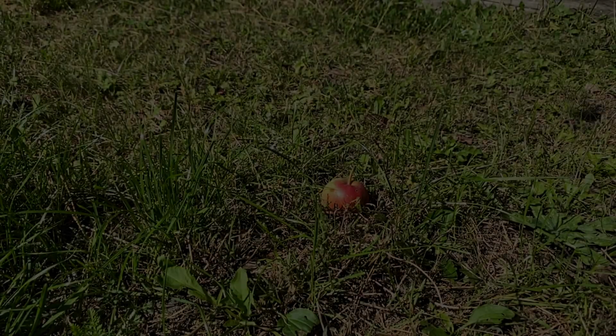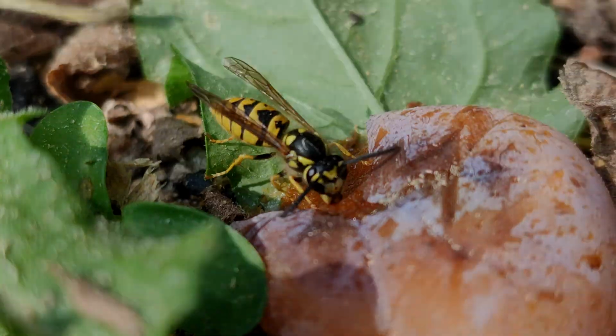Autumn is coming, fruits are falling, wasps are flying. Does an artificial wasp nest keep wasps away or not?